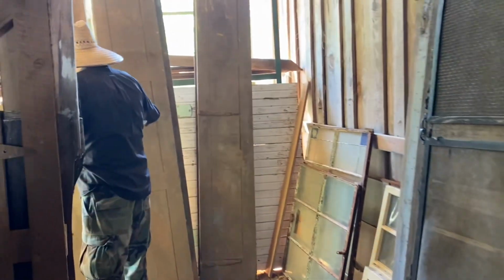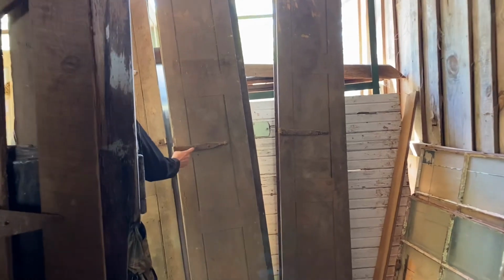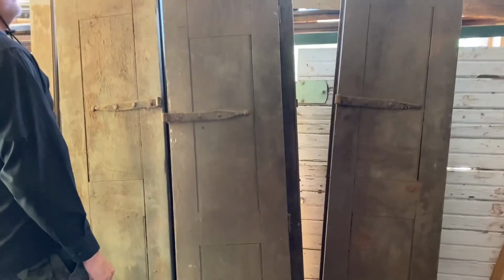Here's some old shutters that came off of an 1800s Mercantile in Greensboro, off the square in Greensboro. These are hand forged hinges, everything handmade.